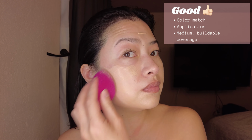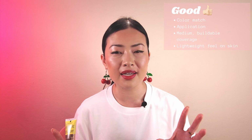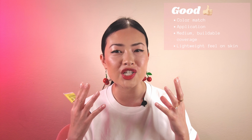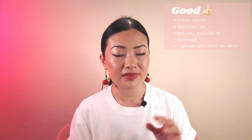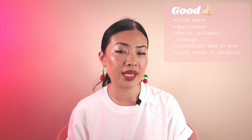And the 2 major things that made this my favorite were that, one, it was really lightweight. I couldn't even feel it on my skin, and there's nothing I hate more than going throughout the day feeling your foundation sitting on top of your skin. And second, for a tinted moisturizer, it didn't make my skin look or feel as oily as the other 3 that I tried.